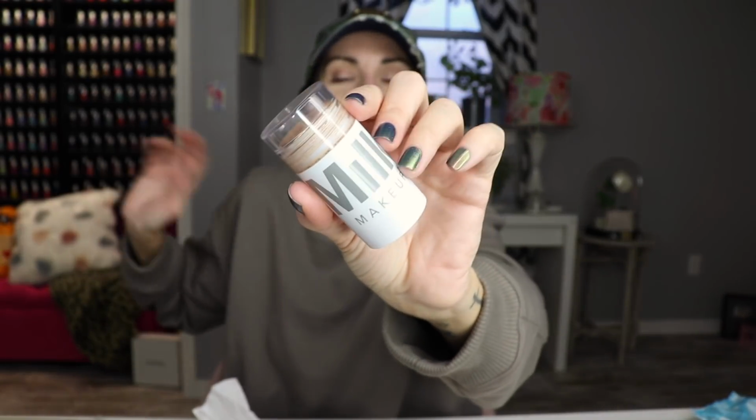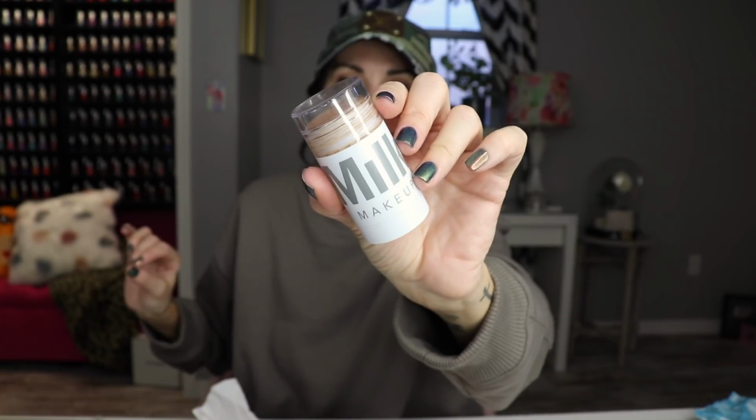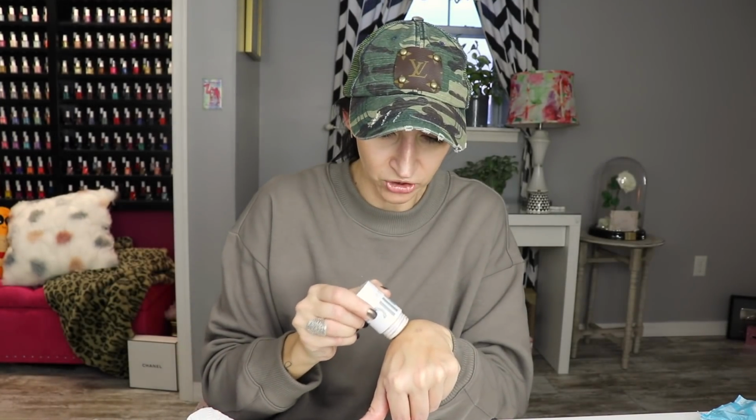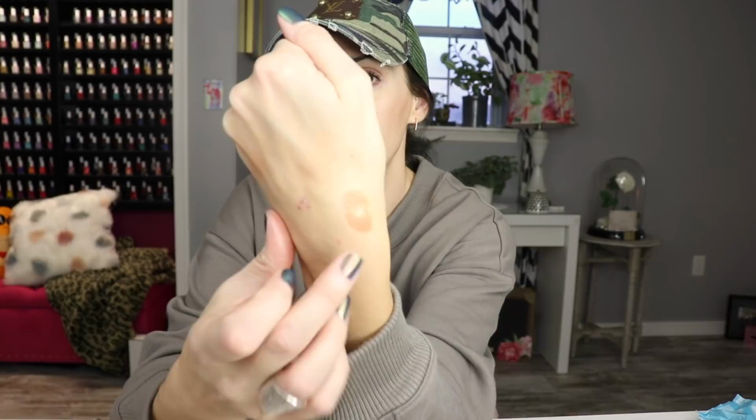But the only bronzer that I would need in my life, like I could honestly get rid of all of these, but I just wanted to show you an array of my favorites. You guys already know. The Milk Makeup Cream Bronzer in Baked. Wow. This is all that I need in my life. It's my favorite thing. It blends out so perfectly.